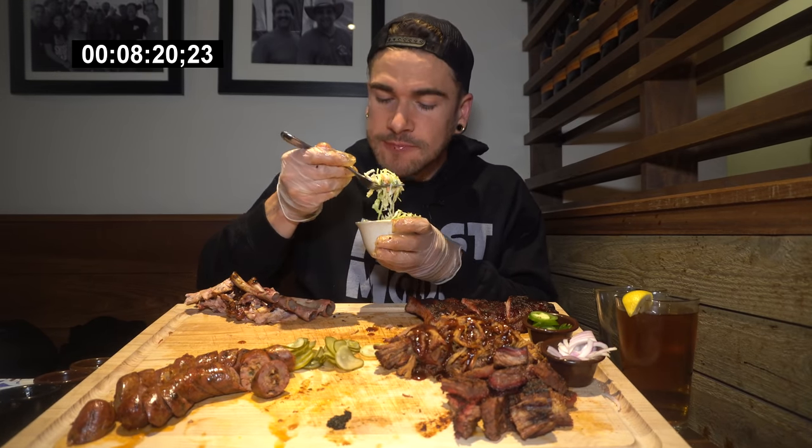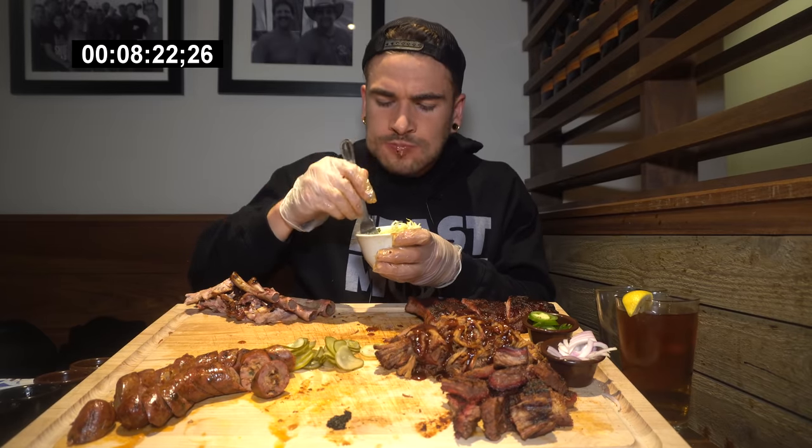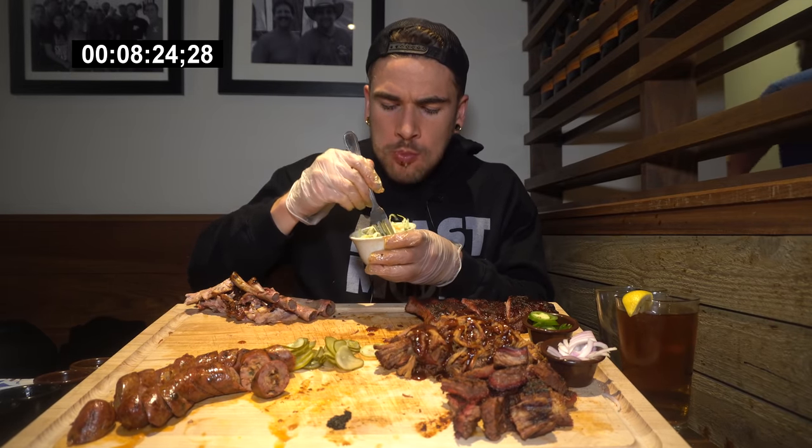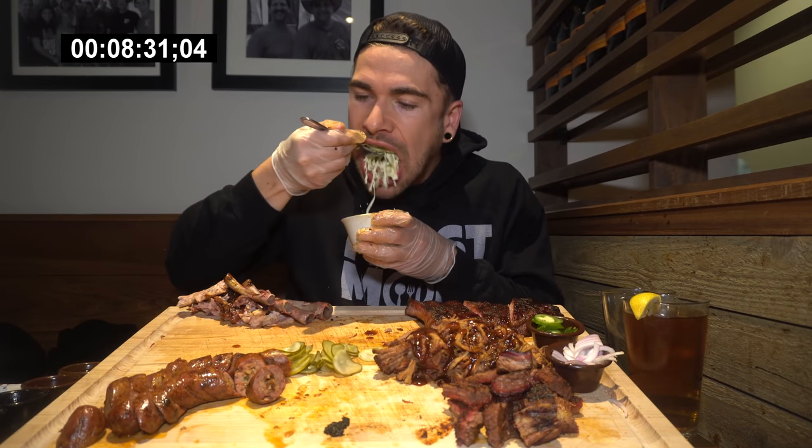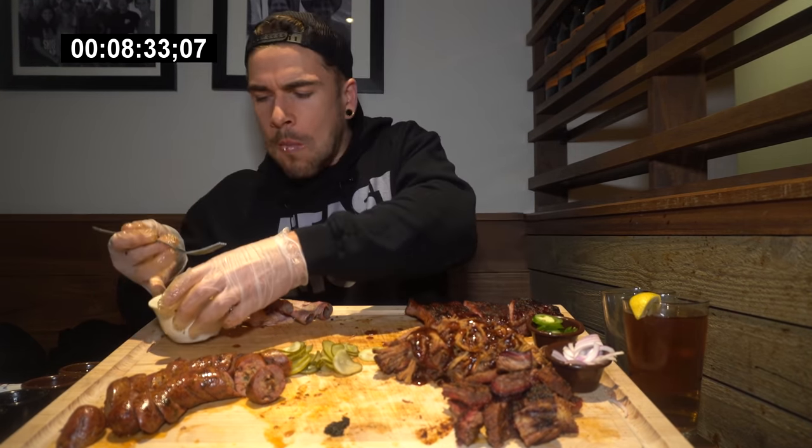That Granny Smith apple coleslaw. Wow. I really like the apples in it. There's some celery seed in there. Very good. So let me know your favorite Kansas City barbecue joint down below, and let's see what happens.